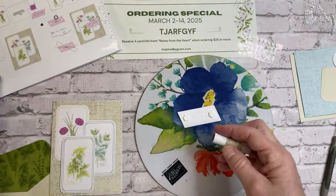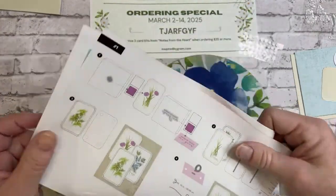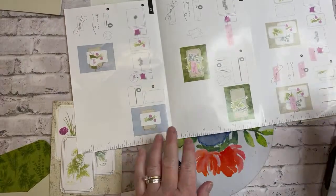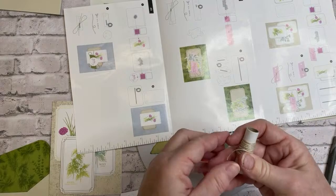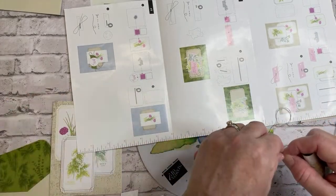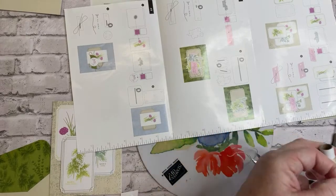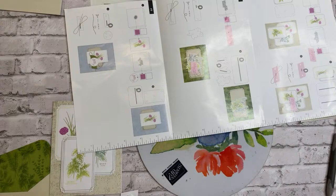Okay, we're going to go with some linen thread, and they're saying you need 12 inches. So with the side of your, oops, stuck that there. With the side of your instruction sheet, there is a ruler. So we'll grab the end and find 12 inches, and then we're just going to cut it off. I like that they tell us the size.